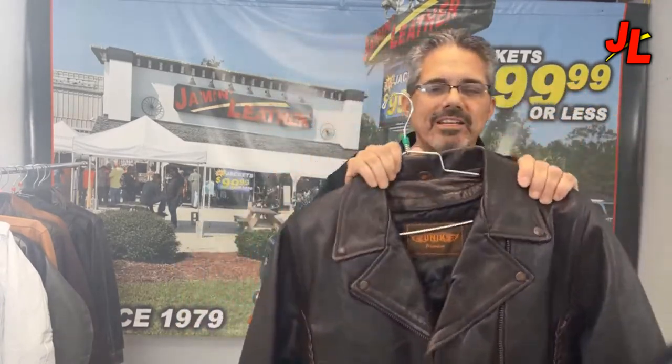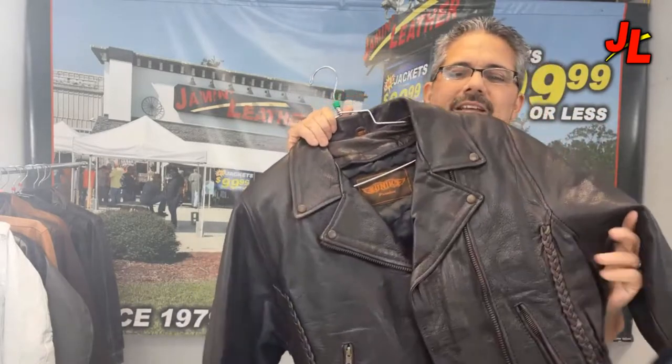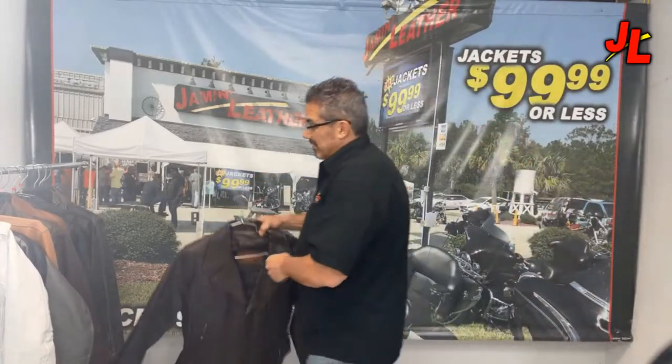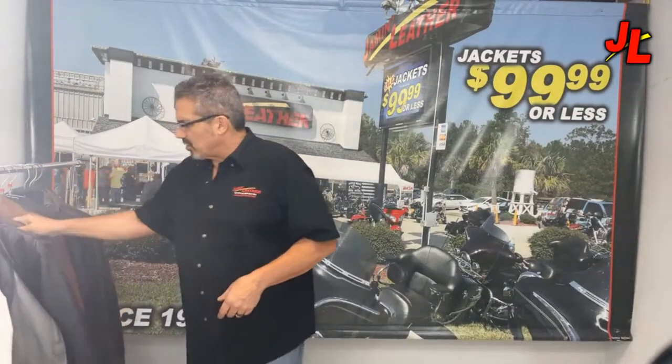One inside pocket on this particular jacket. Really, really cute. Got the braid trim and everything. Great item for you. If you want a bargain price for a young lady to keep them protected, this is the one right here. Okie dokie. We're talking about bargain deals today. That's today's deal right here.